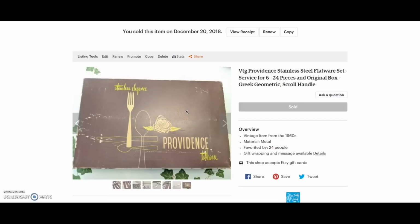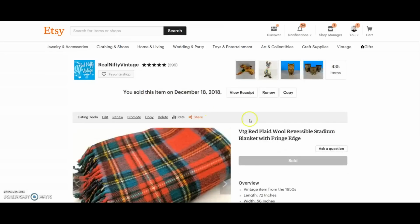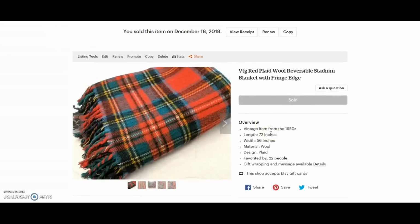So I bought 3 of them for $15, and they sold for about $300 all combined. Wow. So yeah, $78 profit at the end of that. This here is a really cool thing that sold, and I believe I only spent about $2 for it.